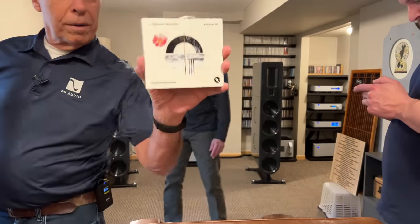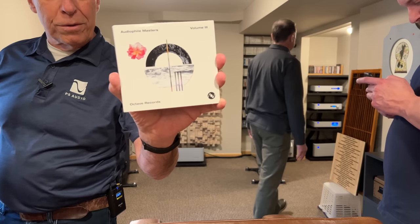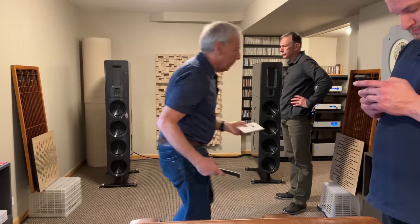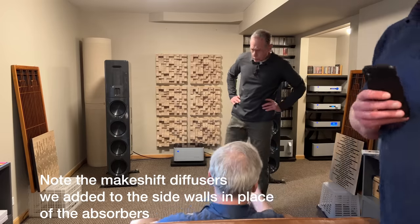By the way, we are listening to the Octave Records Audiophile Masters. And this is number 3. So, just in case you're wondering what we're hearing, because we're playing it a lot. So, let me just see what we got. What do we got here?